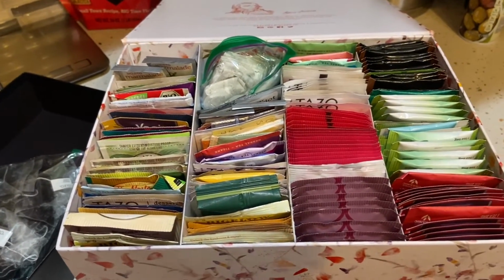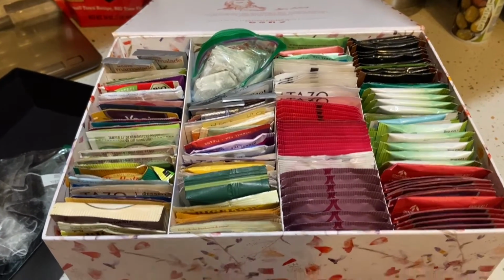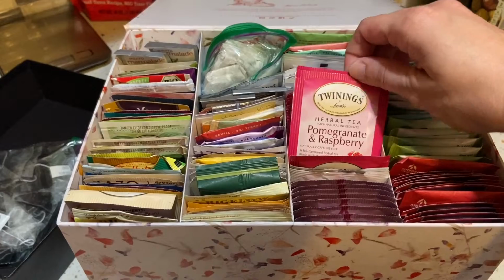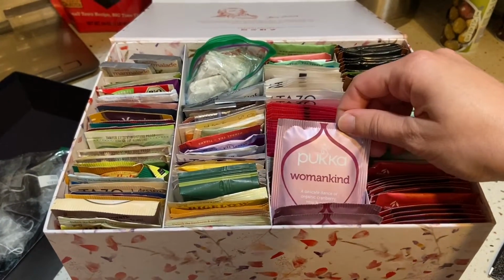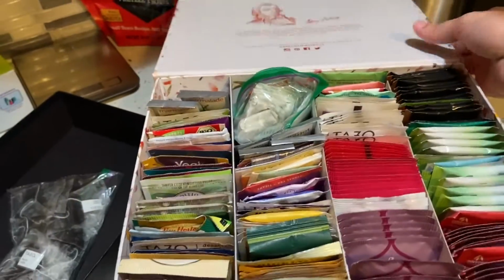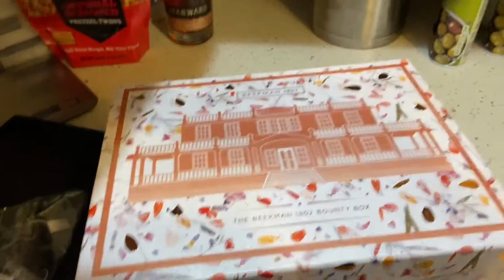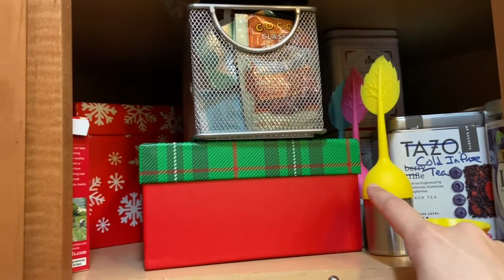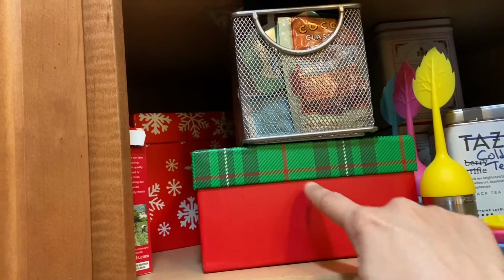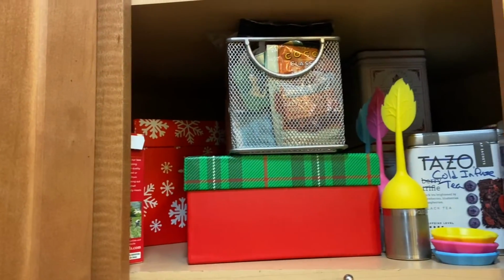So I tend to take teas and mix them up. I don't keep them in their boxes unless it's something really specific. Like, this is pomegranate raspberry, but it's the whole box of it. This is womankind. That's one of my favorite teas. So that is all herbal teas. And then up here, I have some cold infused tea, my tea infusers for loose leaf tea. This is decaf. And then this is green tea, and I'll get that down in a second and show you.